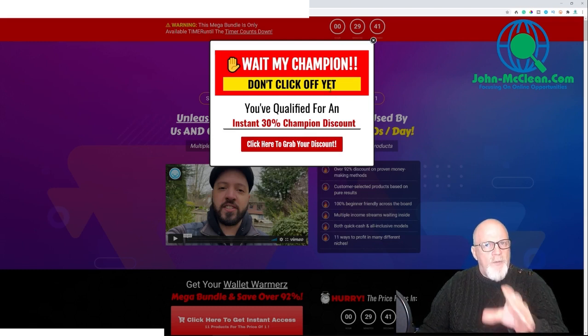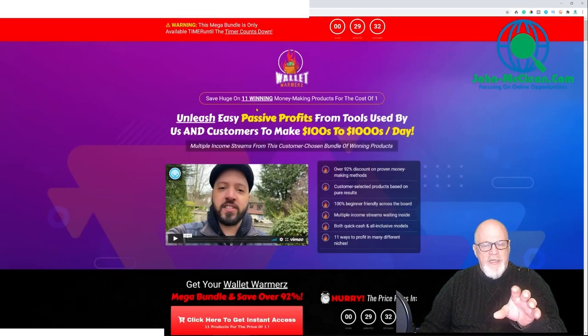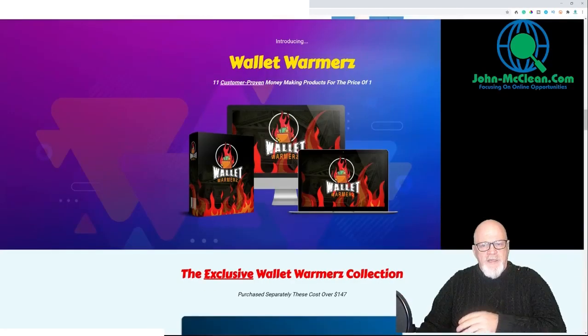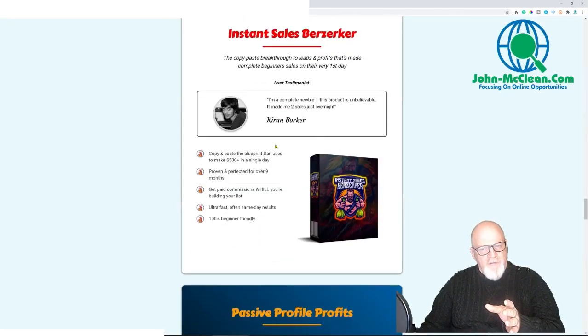If it doesn't come up with the pop-up like it has done now, then the other option is you need to go through the sales page to see if it's for you, and then you scroll down the sales page. Do not click on any of these payment buttons. Go through the sales page, and see if the product is for you.